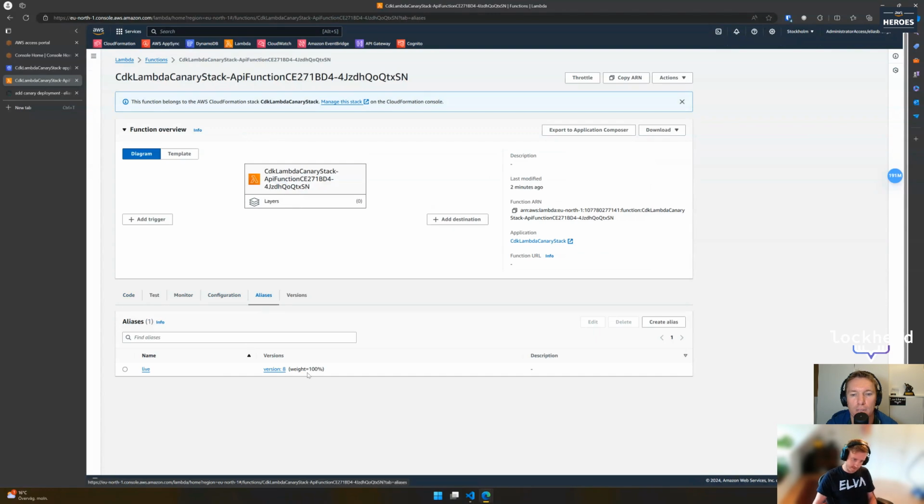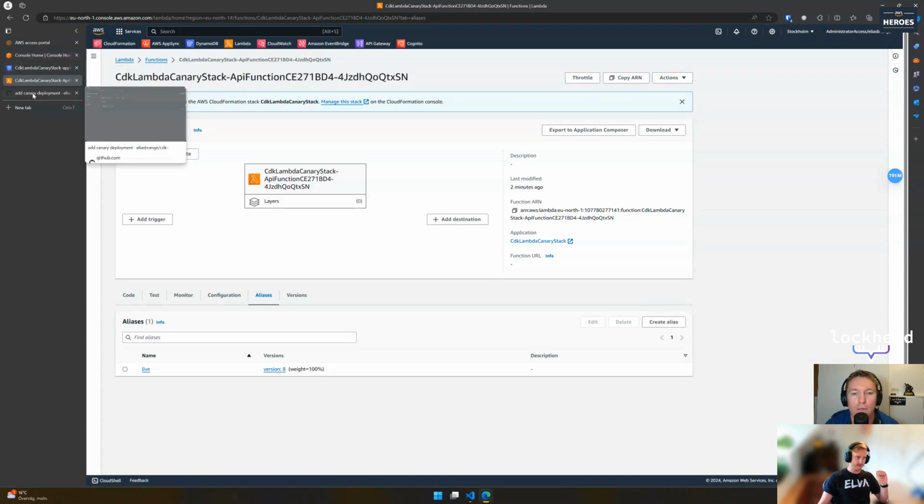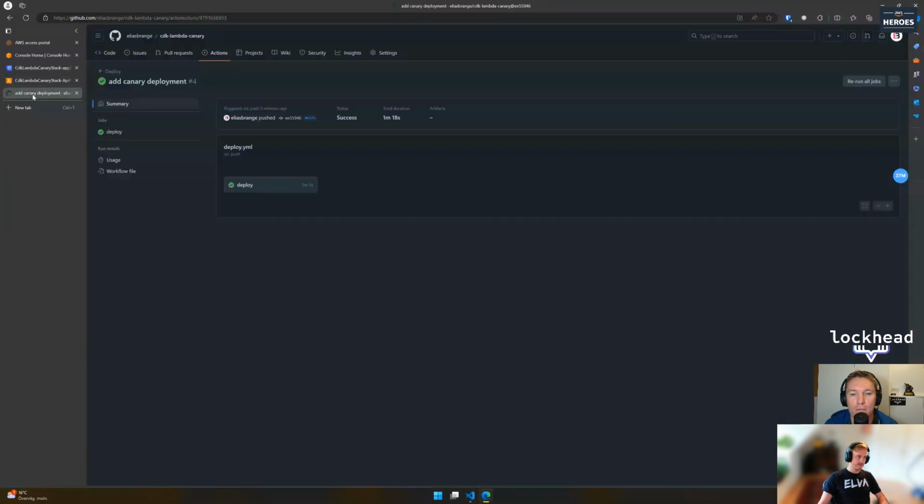And we can see that it currently has 100% weight to version 8. And this should change as soon as the deploy is going through. Okay.